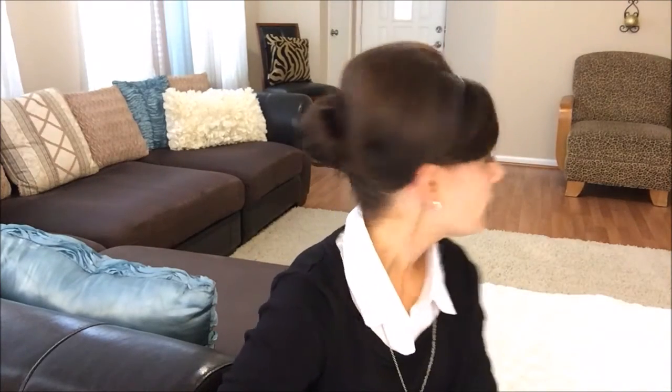And then my hair, I've got in a little bun, and then I've got the bump it so that I can have some volume at the crown. So I'm gonna back up and show you everything.